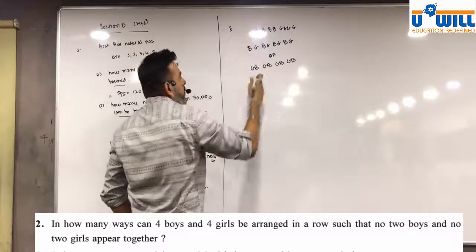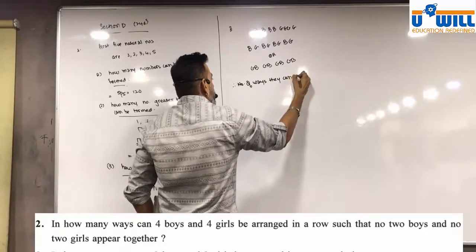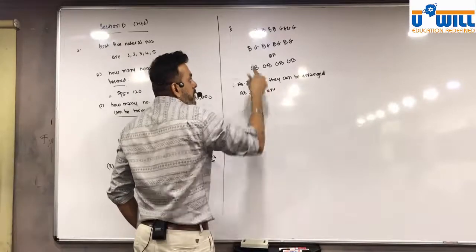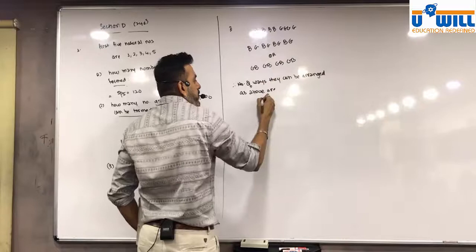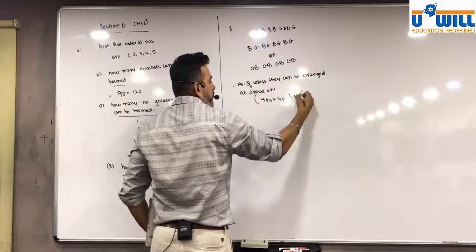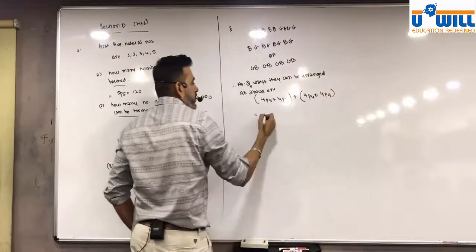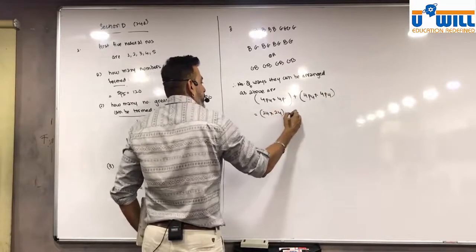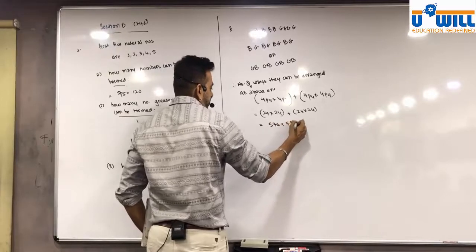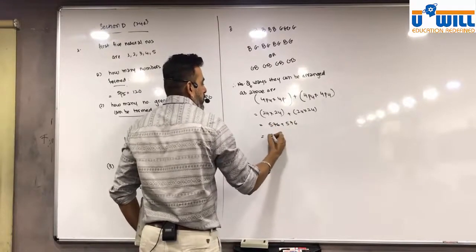Dono possible hai? Okay, be careful. 2 arrangements are possible. So therefore, number of ways they can be arranged as above are, now 1, 2, 3, 4, 4 boys and 4 girls. So 4P4 into 4P4 plus again same 1, 2, 3, 4, 4 girls, 4 places. So 4P4 into 4 boys and 4 places, 4P4, which is equal to 24 into 24 plus 24 into 24 is equal to 576 plus 576. 1152.